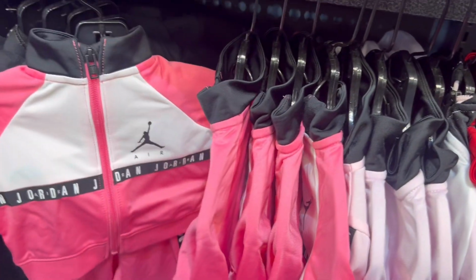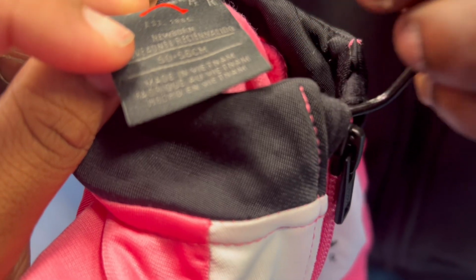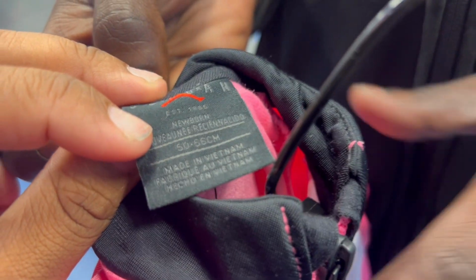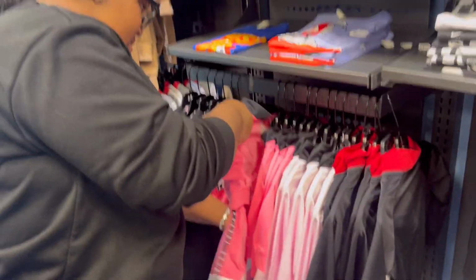How are you doing? What size? 6 months. 5 to 6 months. This can't be 5 to 6 months. What's this? Wait, I'm trying to see. No, that's 50 to 56 centimeters. So, this says newborn. Here, hold this. What's a newborn?